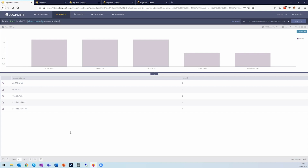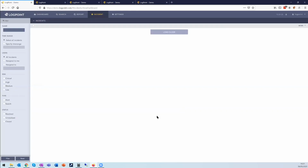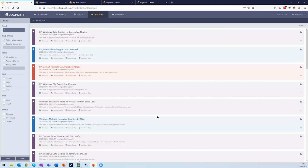If you have visibility of your connections and your VPN requests and so on, you might want to be proactively alerted when something happens. And if we take a look at the incident management in LogPoint, this is where any alerts that are created would appear. And you can see some examples that we've turned on here. Some of them are pre-built, some of them we might have created ourselves, and they get raised so that you can take action through multiple users, maybe in LogPoint, that can take ownership and resolve these things.